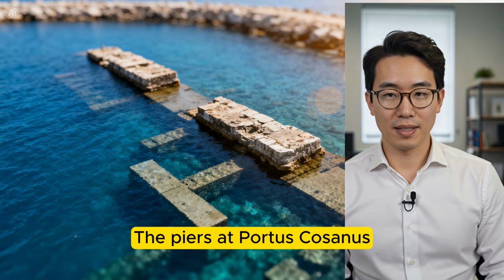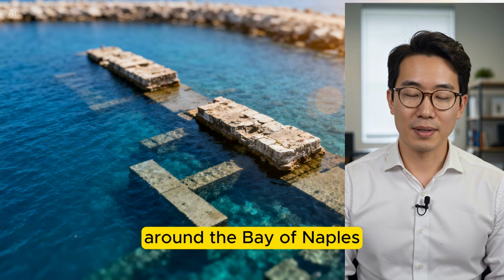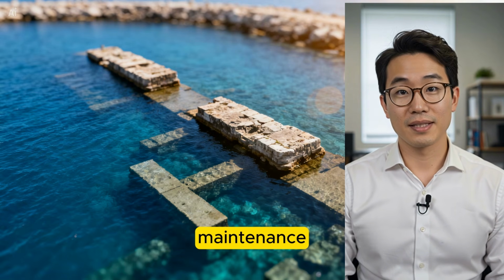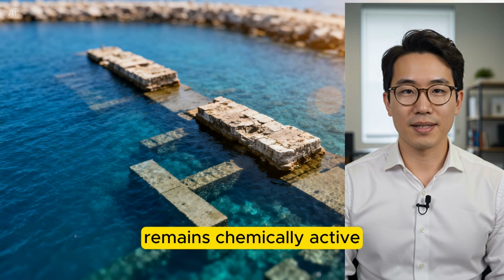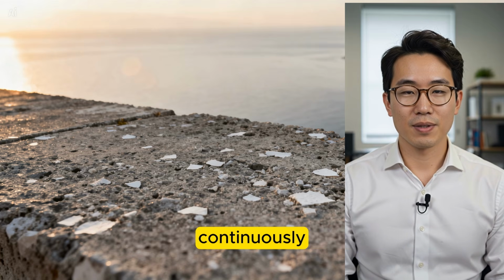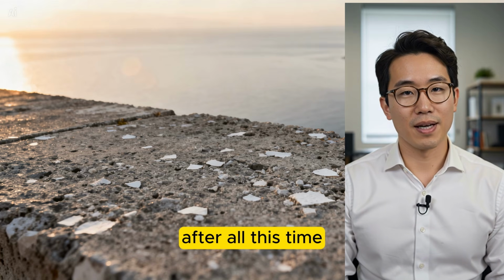The piers at Portus Casanus and the breakwaters around the Bay of Naples, built with the same method, still stand today. None require maintenance, none have been repaired, and the concrete remains chemically active. In the most precise sense, it is alive, continuously strengthening itself even after all this time.